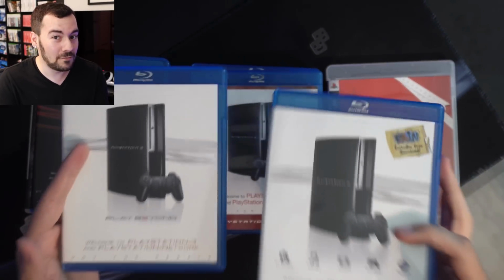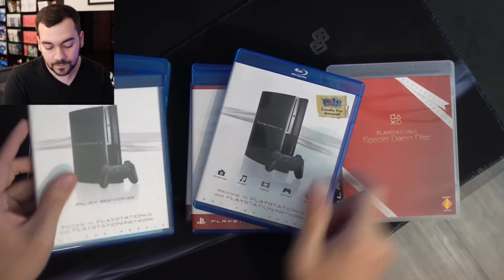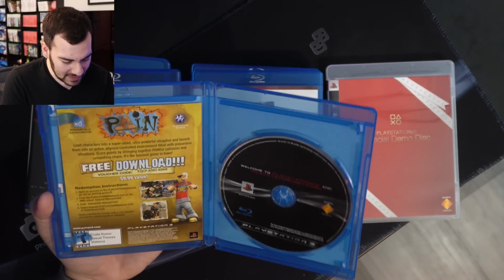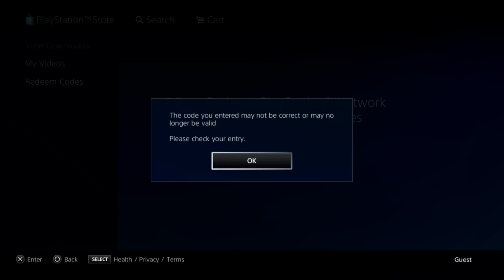And that's the only difference between these two, is that one has a Pain download code and the other one does not. And I can assure you that does not work anymore. It expired back in, I think, 2008, so they really didn't give you a whole lot of time for this. Yeah, December 31st, 2008, which is kind of crazy. They really want you to get this thing opened and start using it.